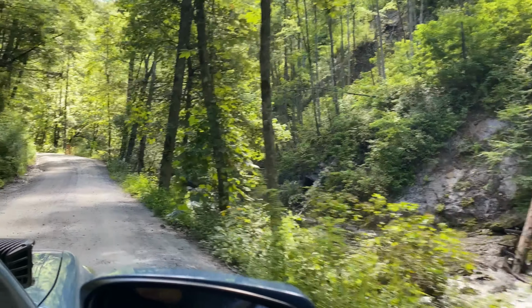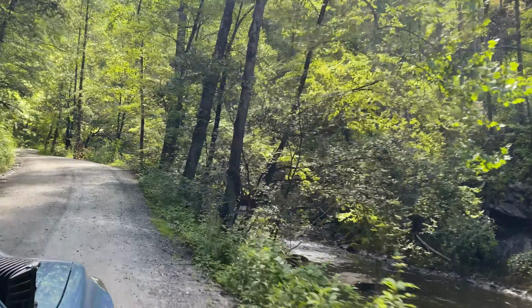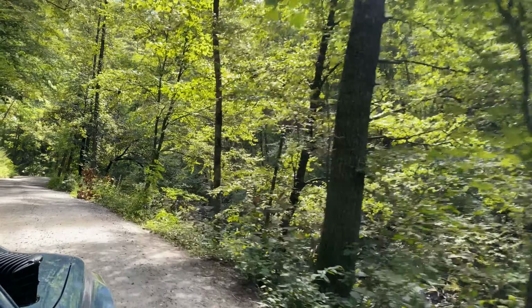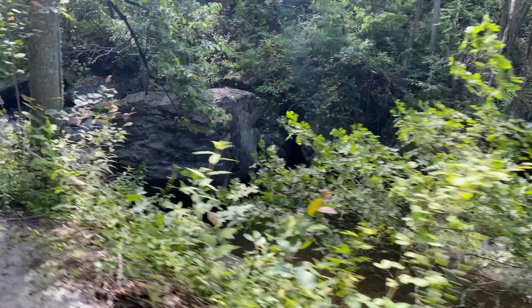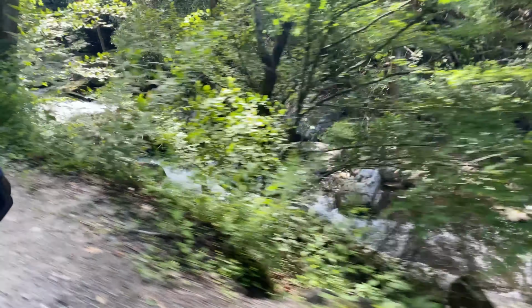This is the Tallulah River. We're driving along right now on the little Tallulah River section, right around Tate Branch Campground. A lot of fly fishermen out today. I'm going to catch some mountain trout.